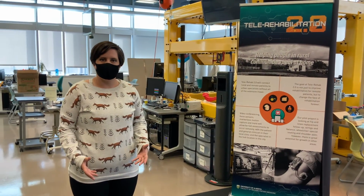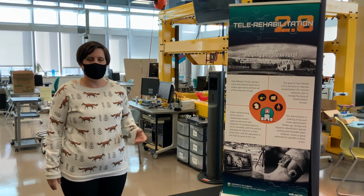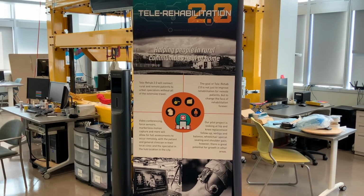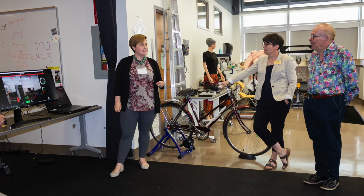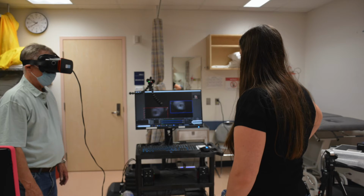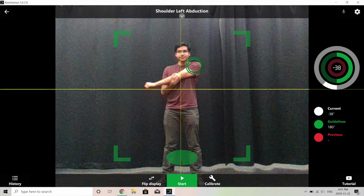Finally, we combine this research into our Tele Rehab 2.0 project, which aims to increase access to rehab services to rural and remote Albertans. Through process and technological innovation, we can now deliver remote assessments and treatments for 4 rehab focus areas: hip and knee replacement follow-up, wheelchair seating, vestibular imbalance issues, and severe shoulder pain.